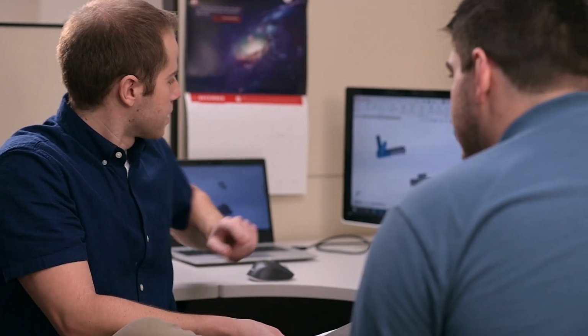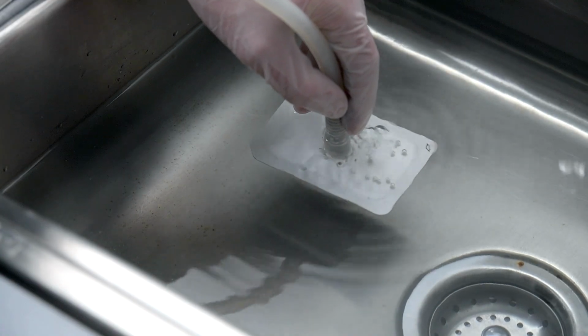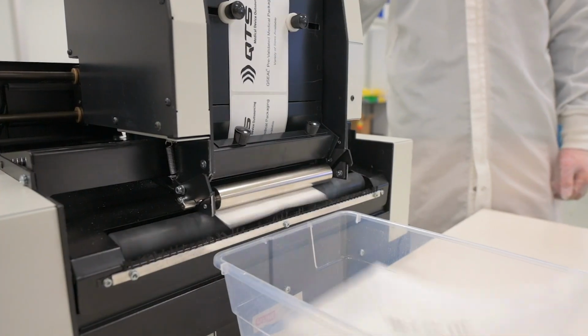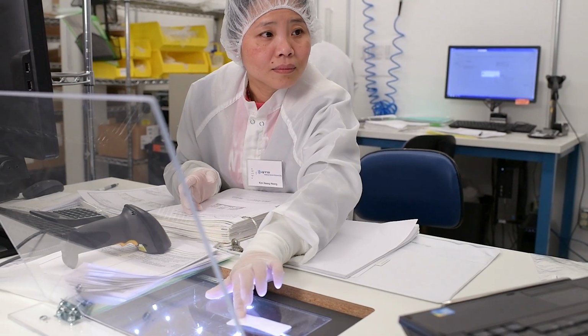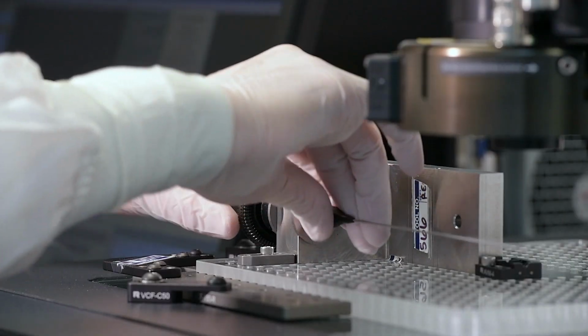Our team will assist you in developing a package system that is effective and appropriate for your device. Our rigorous package and seal validations ensure your package complies with ISO and ASTM industry standards. We are experts in medical device label development, printing, and verification, so you don't have to be. Our critical inspection services are performed in a climate-controlled environment with state-of-the-art equipment and certified staff.